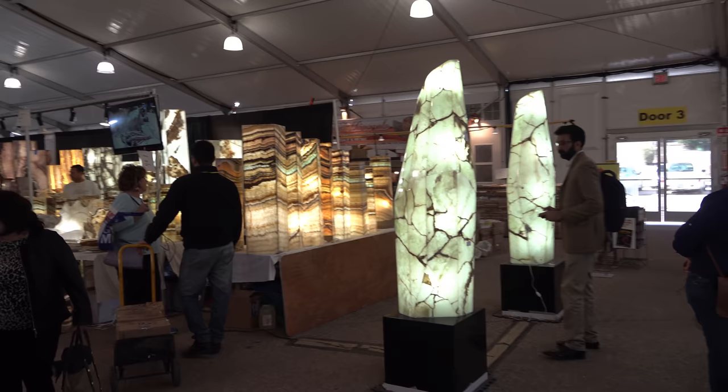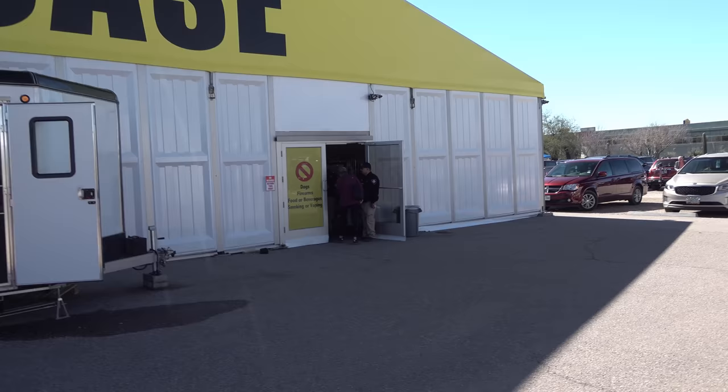Look at that. Interesting. Alright guys, we're at the showcase booth now. This is a new thing that they just put up a couple years ago, so we're about to see some higher quality minerals in here. And let's go inside, let's check it out.